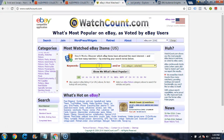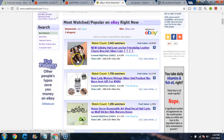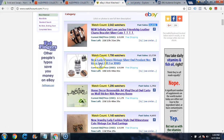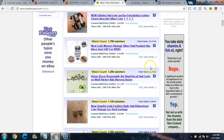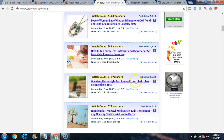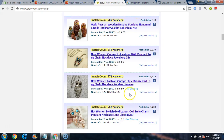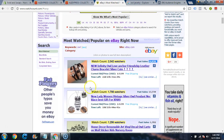If we come here to watch count, we can type in owl, see what comes up, and we can see there's this right here, Infinity Owl Love Bracelet, that had 14,000 sales. Look at this, vintage owl pendant necklace that had 13,000 sales. Some of this stuff has a lot of sales, and this could be a good potential category to go into.